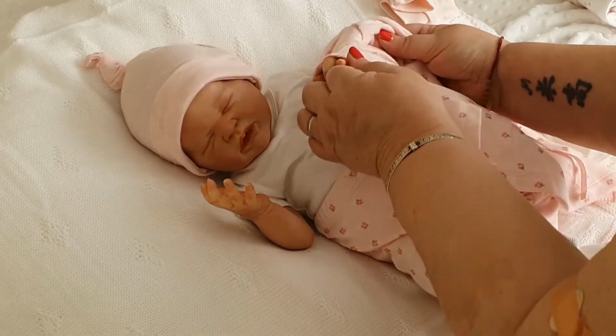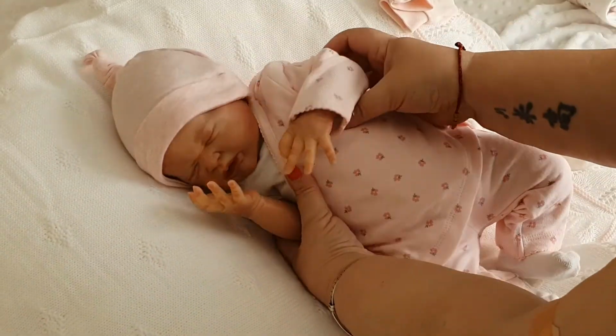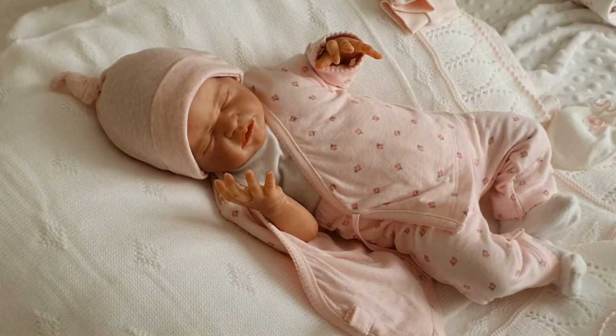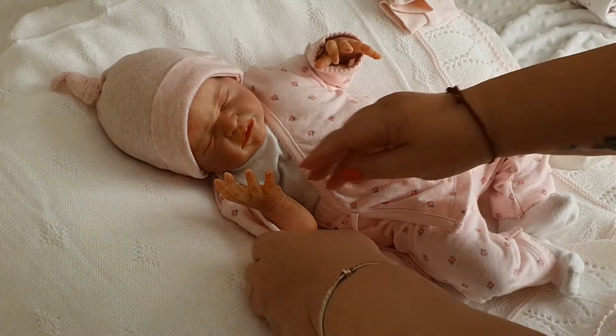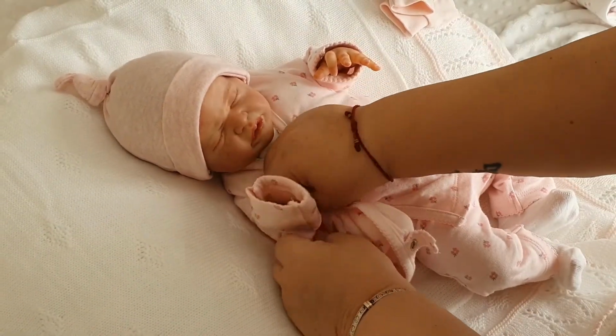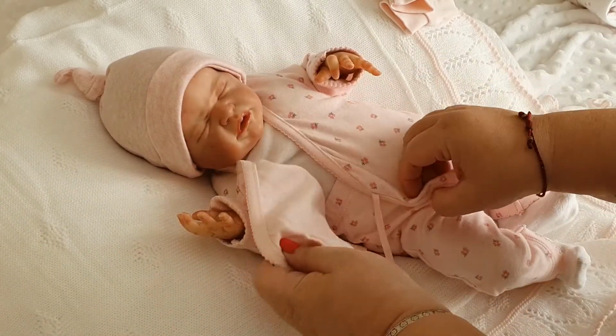She's gorgeous. So put a little thingy. Oh look, you can see it already. Oh my goodness. Scarlett and Evie, you've got a lot to compete with. I'm sorry. Bless them. It's a good job they're not real, isn't it? Because I'd never let them know.